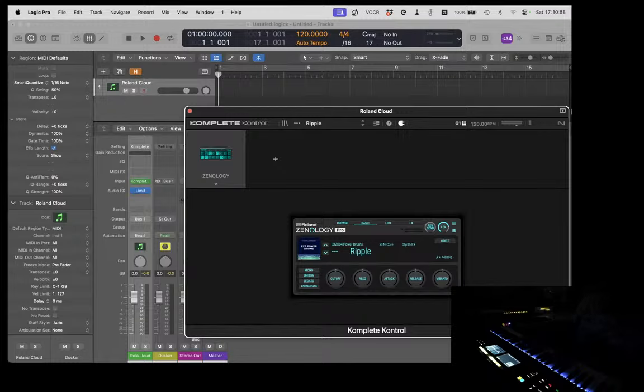So you play a note, and it does that. And then you release the key, and it goes ding. It's really cool. It's very different. Very unusual, but very cool. So swell.